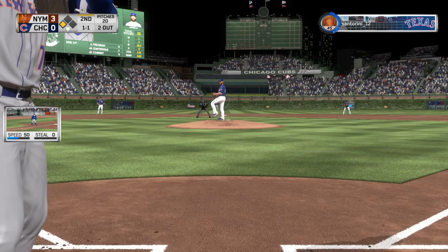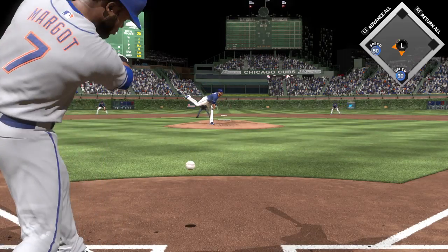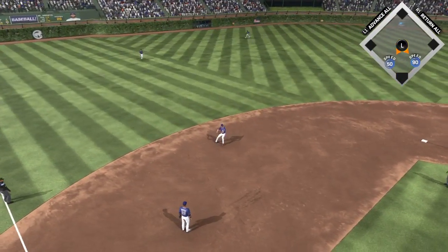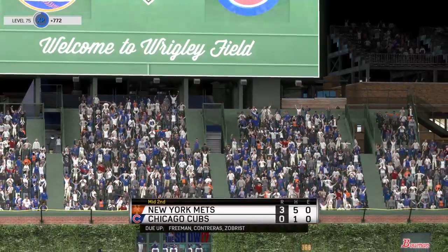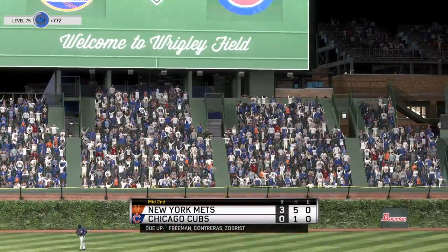Well, that's back-to-back breaking balls. He's able to foul that one off. Will they come back with a 3rd? Hit on the ground to short. Taken in by Zobrist. Throw on to 1st, and an important pitch there as they get out of the inning before things explode.